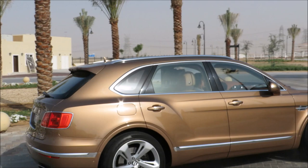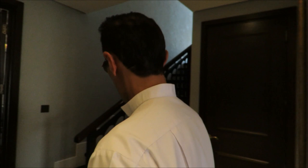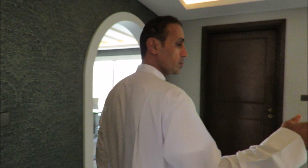You can see here we are in the St. Regis Villas. These are 25 of them. They're 4 bedroom. This is the living room here. It's the best thing that you can do.